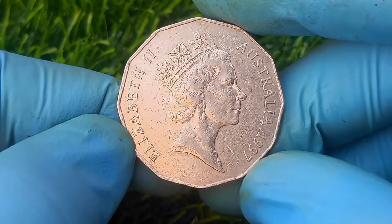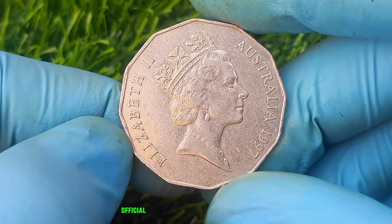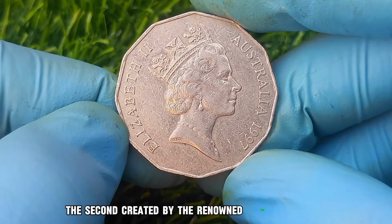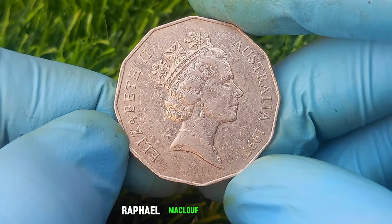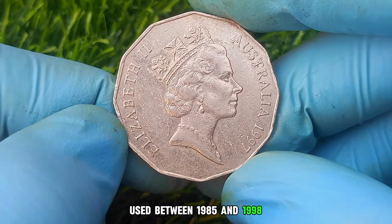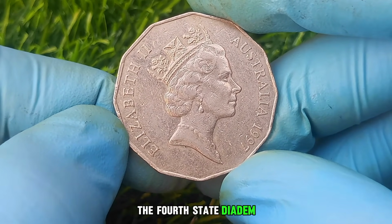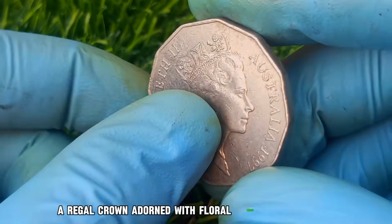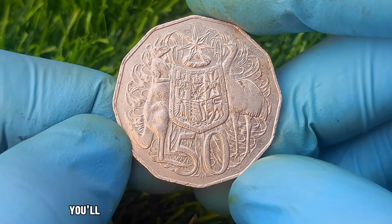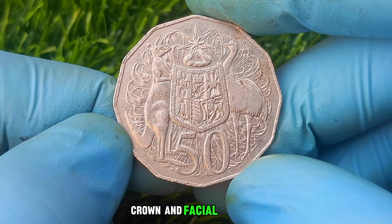On the obverse, the 1997 coin features the third official effigy of Queen Elizabeth II, created by the renowned British sculptor Raphael Maklouf. This portrait, used between 1985 and 1998, depicts Her Majesty wearing the George IV state diadem, a regal crown adorned with floral motifs and diamonds. In coins kept in excellent condition, you'll see a high level of detail in the Queen's hair, crown, and facial features.